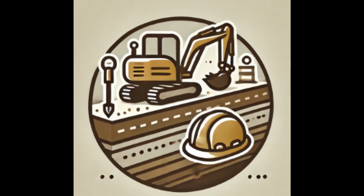Option 2, we can use the manufacturer's data, which is common for those pre-made trench shields. Option 3, other pre-approved data, like charts and stuff. And finally, option 4, that's our custom design solution, which needs, you guessed it, an engineer's stamp of approval. It's interesting how much they emphasize the engineer in those more complex scenarios.